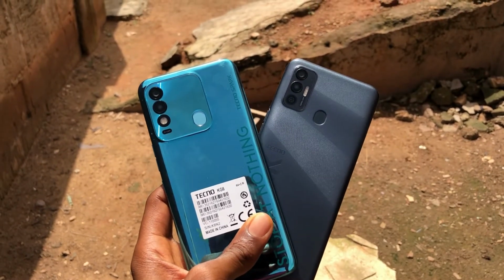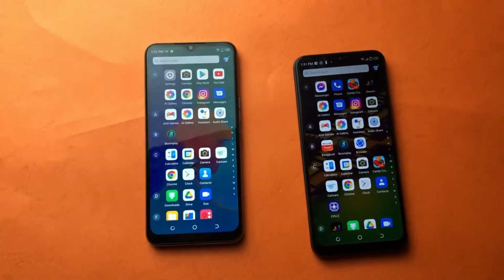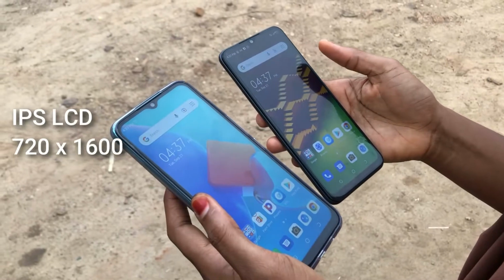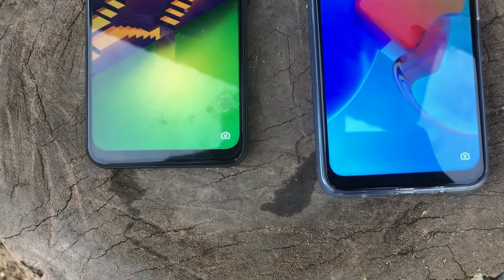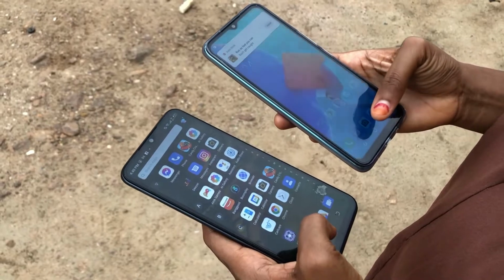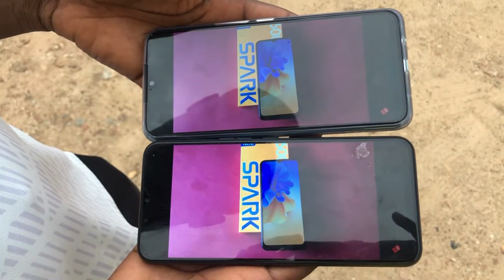What about the display? Are there any differences? Let's take a look. Well, they both use an IPS LCD at 6.5 inches with 720 by 1600 resolution. The quality of the display is the same and there is nothing much that can separate both phones in terms of display. Screen to body ratio is the same, pixel density is the same, just above 250 pixels per inch. When streaming content online, you get similar colors as well as saturation.